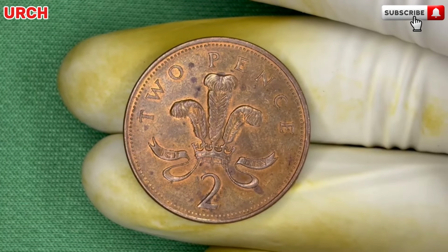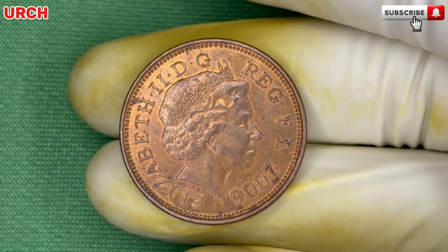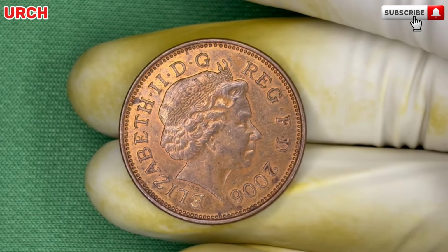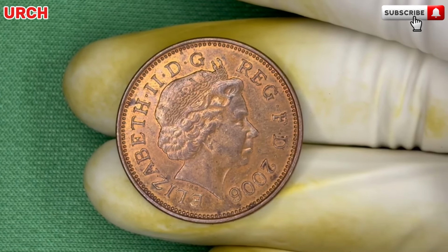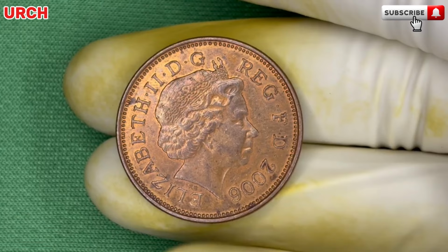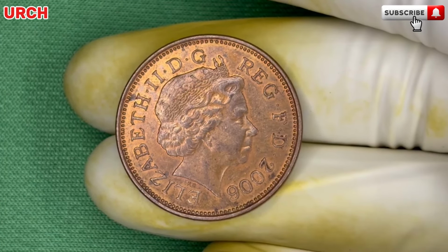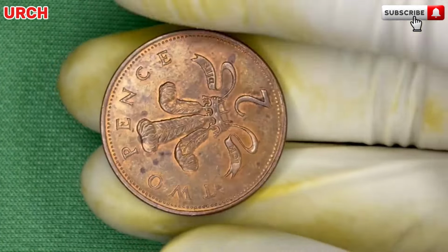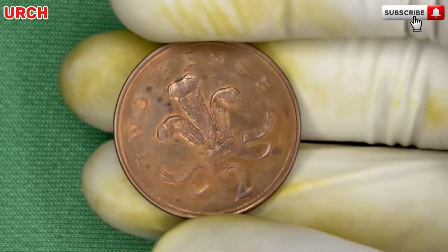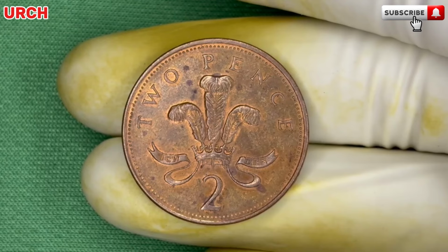Let's begin by traveling back to 2006, a time when the world was changing rapidly. The UK was in the midst of political transitions, cultural shifts, and a steadily evolving economic landscape. Yet amidst all the headlines and transformations, millions of coins continued to be minted, each one carrying the face of Queen Elizabeth II, continuing the tradition of royal portraiture that has defined British currency for centuries. Among these was the humble 2p coin, bearing the likeness of a monarch whose reign had already spanned over 5 decades.